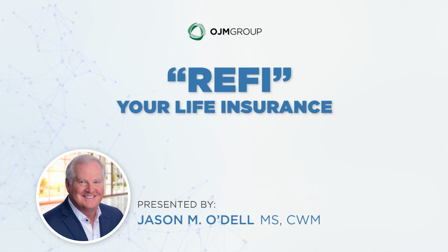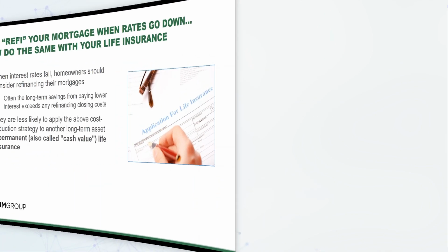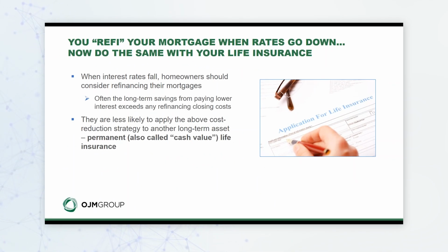Today we're going to talk about refinancing, restructuring your permanent life insurance policy. We do know that in the mortgage industry, when rates go down, most people will at least examine or refinance their home mortgage. This is commonplace, happens all of the time. Homeowners will do this, and the savings over a long period of time is significant if they can lower their interest rate by refinancing it.